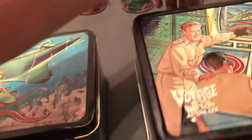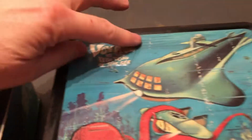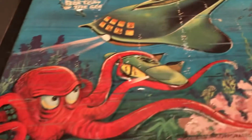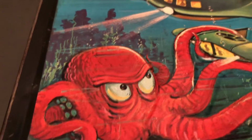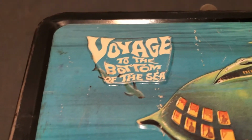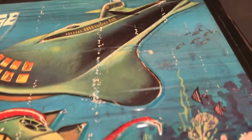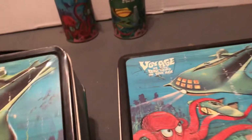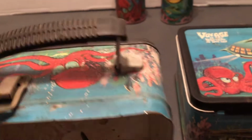Got the Seaview submarine. That's raised up. It's real nice. Got a nice sheen to it, and some of the paint's looking pretty nice. Filming this in November 2021, so these are quite old. Very much fun. We'll look at the thermoses after we take a quick look inside.